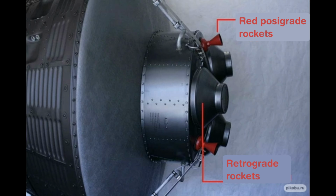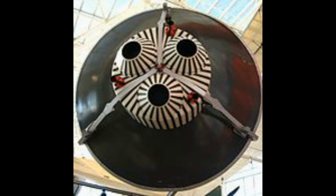Next, let's move directly to the design. At the back, directly to the heat shield, the retro rockets were attached with metal straps. This also raises questions among some specialists, because logically, the retro rockets should be located either in the nose of the capsule or on its walls. However, we do not see any engines there.